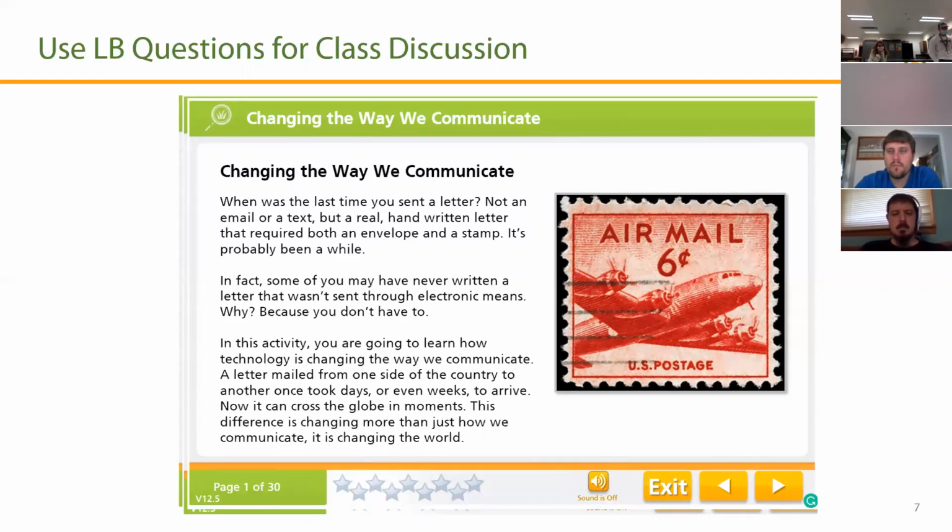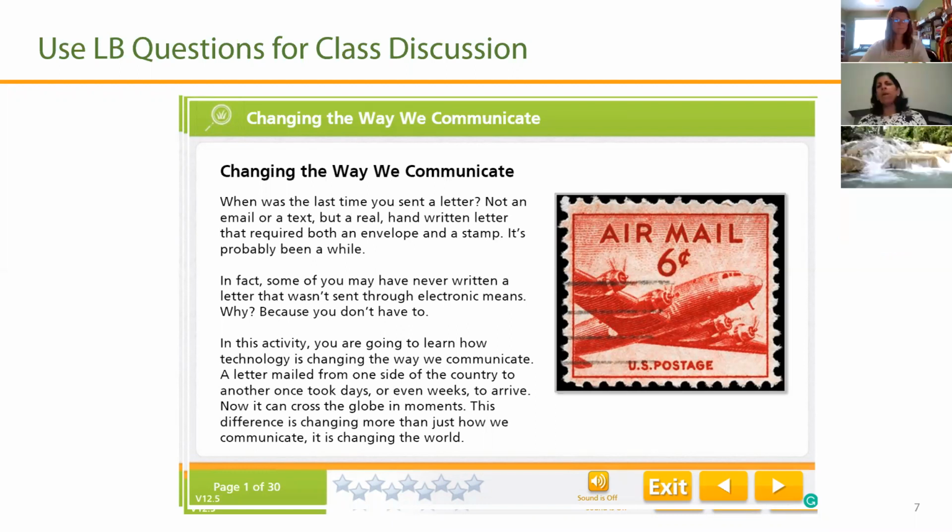mails a letter anymore. But I will say I'm one of those rare people that still mails a lot of thank you notes. I'm a big believer in thanking the people around you. And so frequently I send just random thank you notes to different people in my life. So I think having an opportunity to talk about how communication has transcended over the years is a really great way to engage your students and maybe even challenge them to do a letter. I love activities where we get kids to follow up and have a sort of call to action.